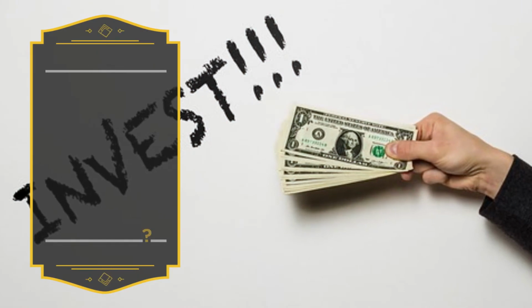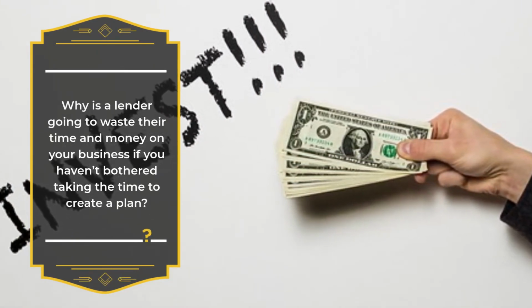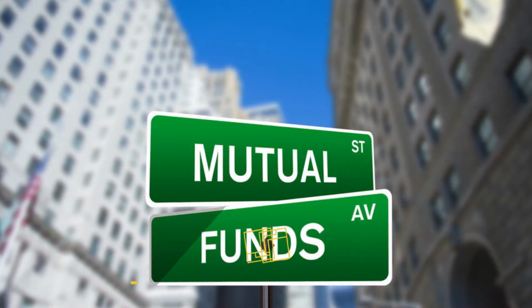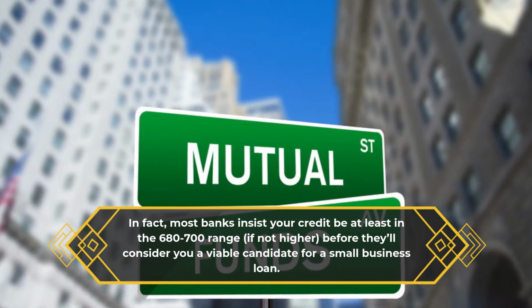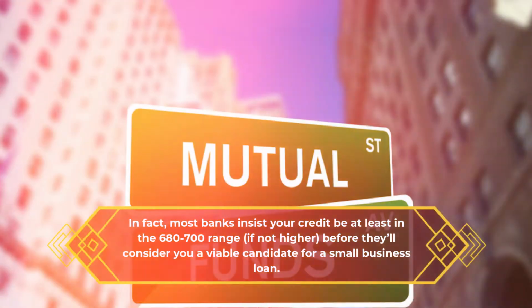Why is a lender going to waste their time and money on your business if you haven't bothered taking the time to create a plan? Banks won't offer a small business loan to someone with bad credit. In fact, most banks insist your credit be at least in the 680 to 700 range, if not higher, before they'll consider you a viable candidate for a small business loan.